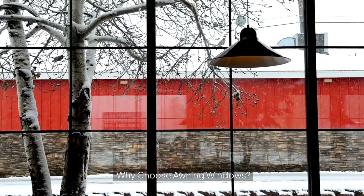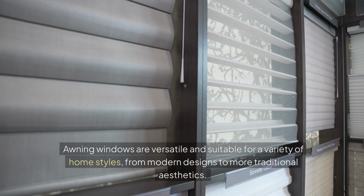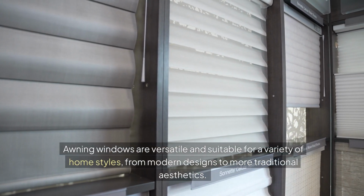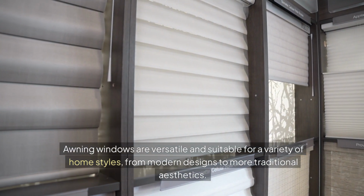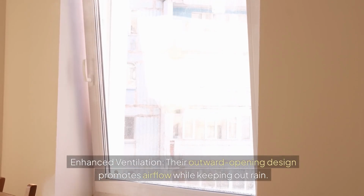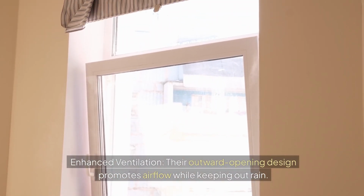Why choose awning windows? Awning windows are versatile and suitable for a variety of home styles, from modern designs to more traditional aesthetics. Here's why they're a popular choice in Orangeburg. Enhanced ventilation. Their outward opening design promotes airflow while keeping out rain.